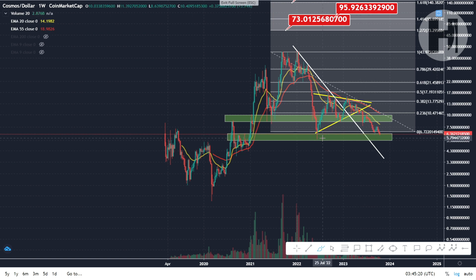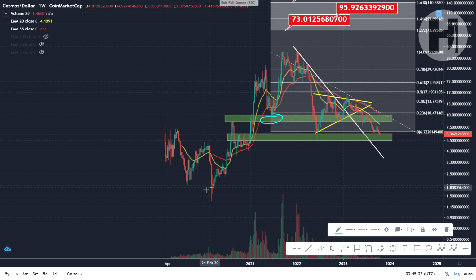And I don't think the bulls will let that happen, to be honest with you. I don't think we're going to be seeing a Cosmos coin sitting at a price of $4, unless there is a massive black swan event and we have these large wicks, kind of like what we saw in July 2021, in March 2020, in June 2022, and so on and so forth. In that case, yes, we might have a large wick with an instant V-shaped recovery.